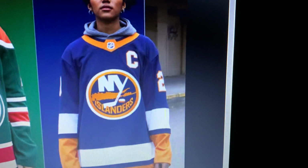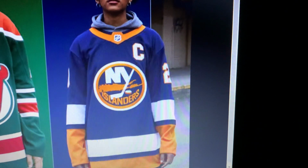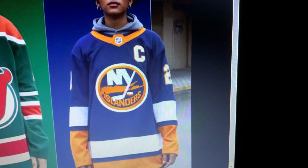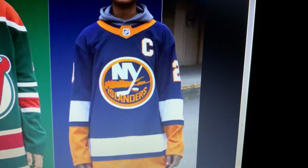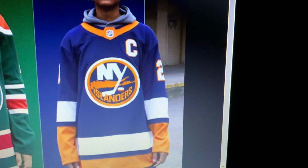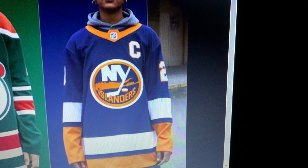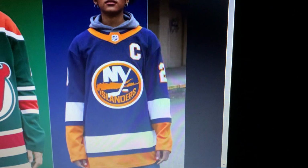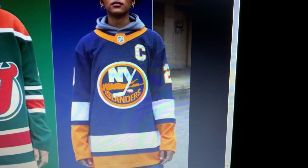But I would have done an orange flip of their home and away jerseys instead of navy blue, and I would have done that with blue numbers. But I mean, I do agree the Islanders could have done a bit more. I think an orange reverse retro would have been a little more interesting. But I must say the navy blue does look great, and I tip my hat to the Islanders for not doing a Gorton's Fisherman jersey.